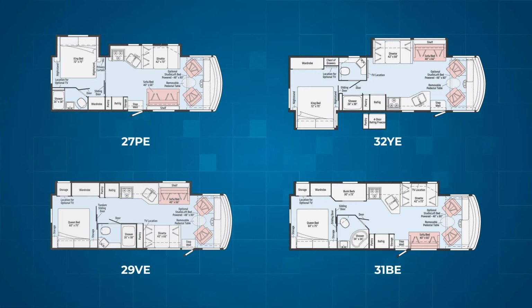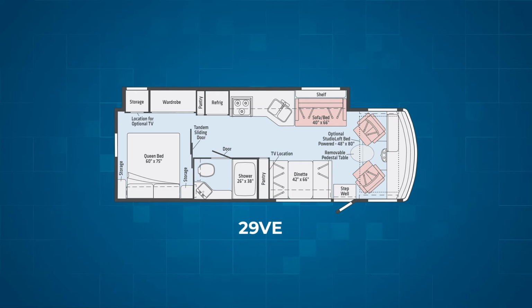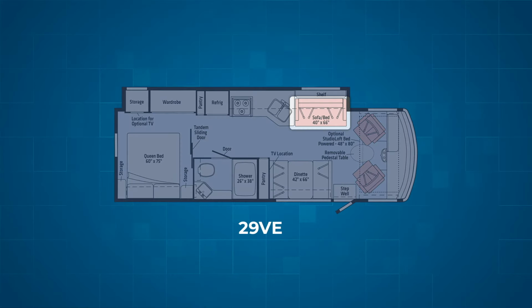The two models with the full wall slide are the 29VE and the 31BE. Overall, the two are similar with the full wall slide located on the driver's side of the unit. In the 29VE, the slide houses a 40 by 66 inch sofa bed with two seat belts, the kitchen, a wardrobe, pantry, and some other storage. The queen bed is in the rear of the unit, and there's a 42 by 66 inch dinette with three seat belts on the camp side of the RV.